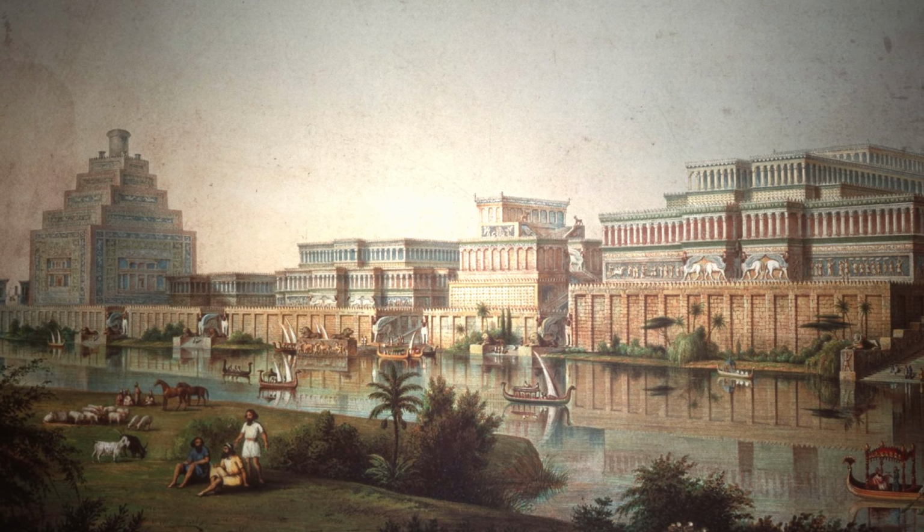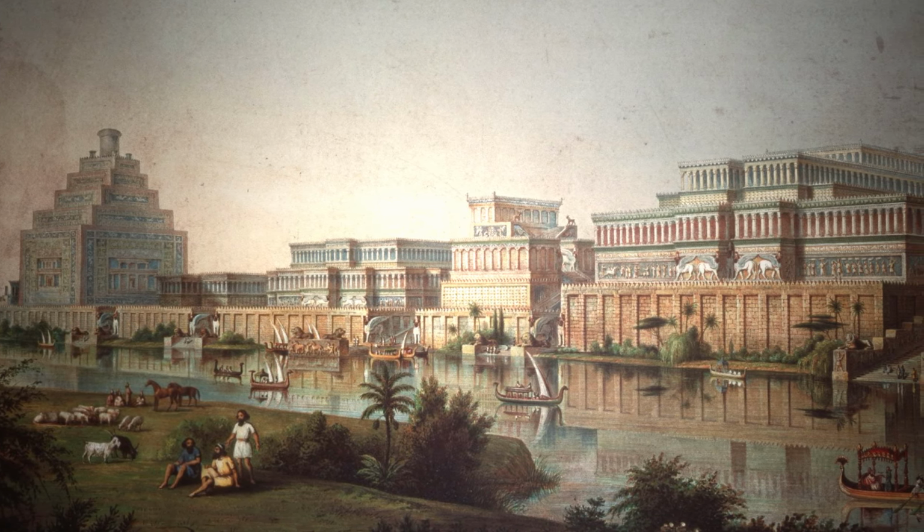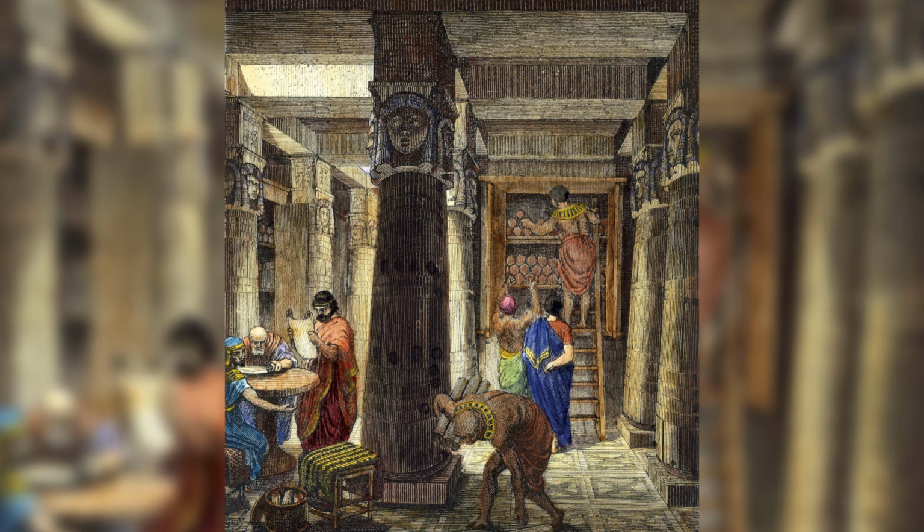Ever since the invention of writing over 5,000 years ago, there's been a need for places to store texts. As a consequence, it didn't take long before the first libraries were built. Over time, however, these structures evolved into something far greater than just utilitarian storage.